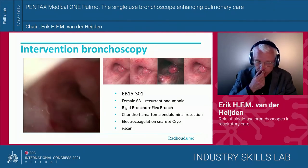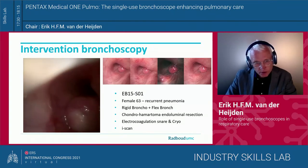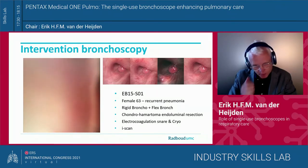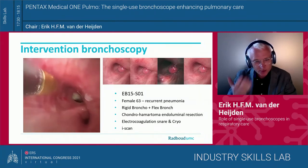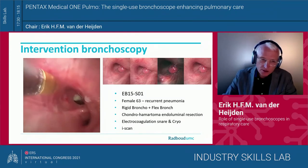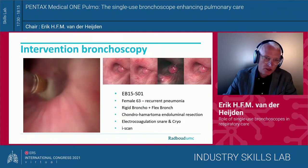And you could see the snare pushing through the base of the polyp, and now I just put my scope on top of it, apply suction, and pull it out. Since we didn't have a diagnosis yet, this is the result after the electrocautery snare. So these are the basal segments.